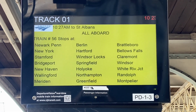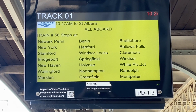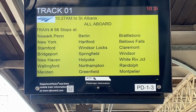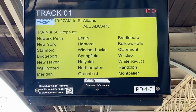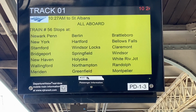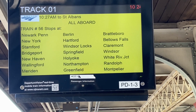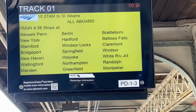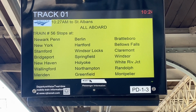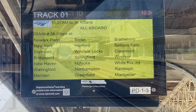And waiting for the recently reinstated Vermonter to Vermont. You'll note the stops. It's not showing all of them, unfortunately. After Montpelier, you have Waterbury, Essex Junction, and St. Albans, the last stop. Hopefully someday they'll extend that train to Montreal. That's the plan. This is Amtrak train number 56, the Vermonter, 10:27 departure to St. Albans. Business class is the last car on the train. Here he comes.